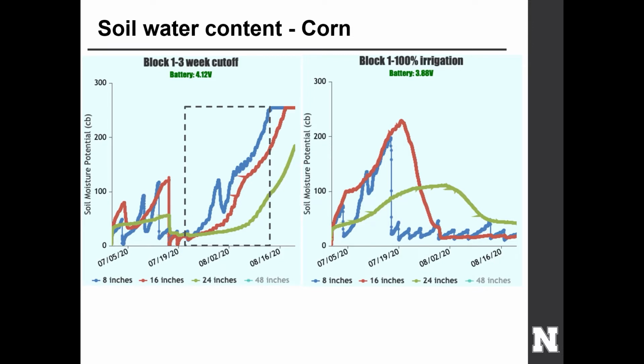And in this case, after 3 weeks, everything was used up to 24 inches, whereas with the 100% irrigation on the right, the soil remains relatively wet throughout the whole time.